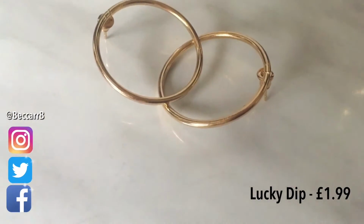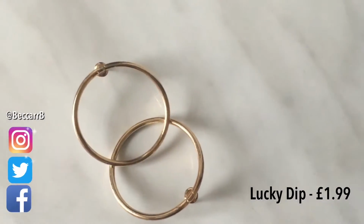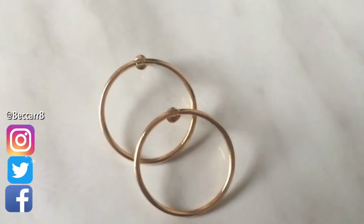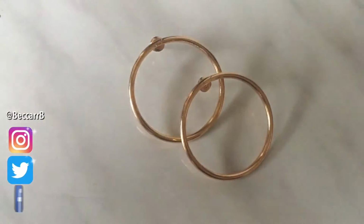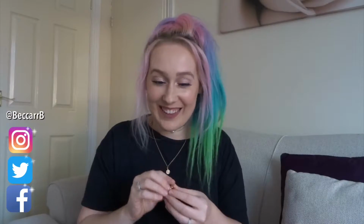Okay, so the next one, it's kind of like a lucky dip at the moment. I think this was from the lucky dip. I got these beautiful gold earrings. How cute are they? They would go perfectly with my necklace. I just think that these are adorable. I just love these so much. I think that they just complement any outfit. What's my next one? Oh my god, yes! Oh my god, I think this is so adorable.